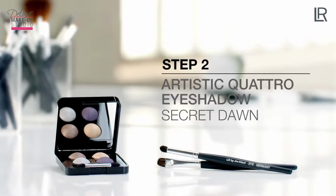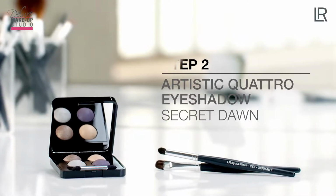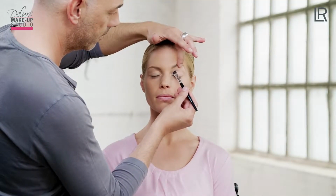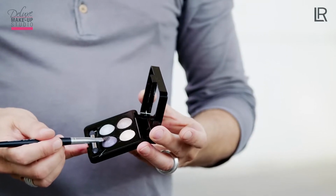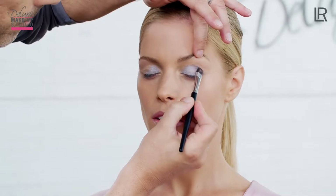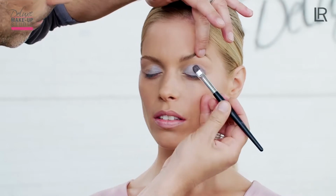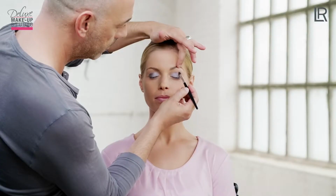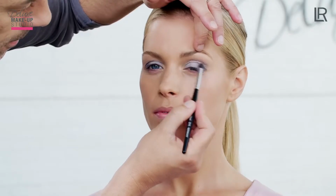For the eye makeup, I use the Artistic Quattro eyeshadow, color Secret Dawn No. 8. Using the LR by Da Vinci eyeshadow brush, I first apply the soft light grey color on the first third of the inner eyelid in the form of a triangle. I define the outer part of the inner eyelid with the dark purple color of the Secret Dawn color palette. I apply the rosé beige color to the eyelid crease and further define the lower eyelid below the lash line.